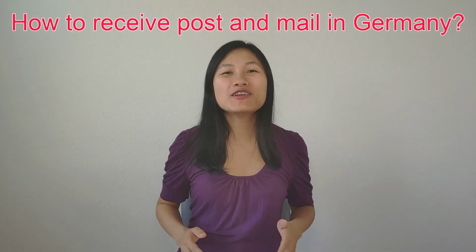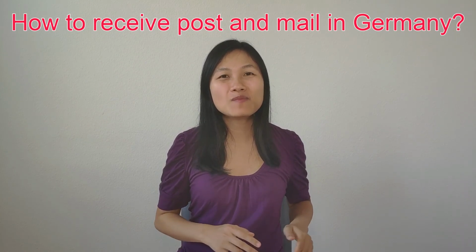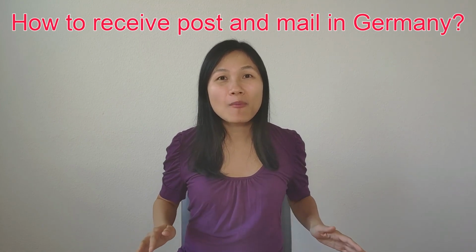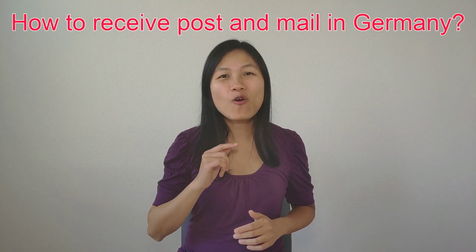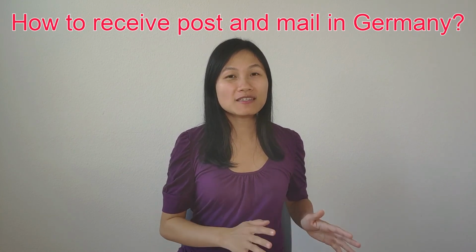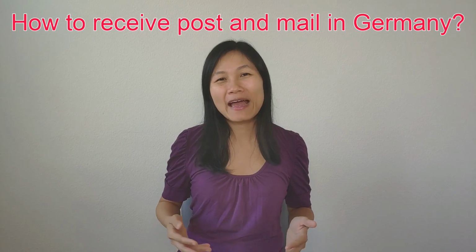How to receive post and mail in Germany. One thing I found very interesting is that in Germany, there is usually no house number in the address. So it means that if you live in a building, every apartment in that building will share the same address. And the postman will deliver the letters based on your last name. That is why it's super important to put your last name on your postbox. If you don't do that, you are not going to receive any letters.